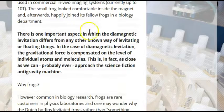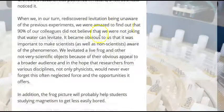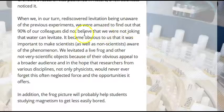And we were amazed to find out that 90% of our colleagues did not believe that we were not joking that water can levitate. It became obvious to us that it was important to make scientists, as well as non-scientists, aware of the phenomenon.